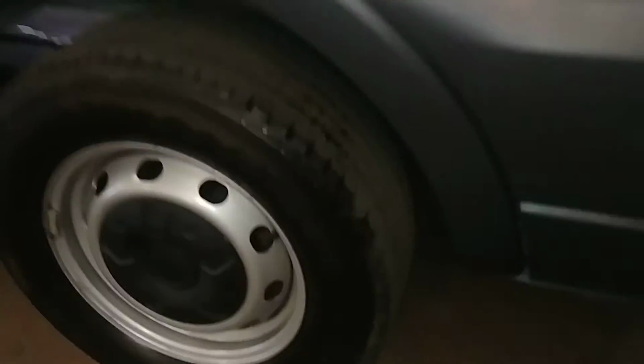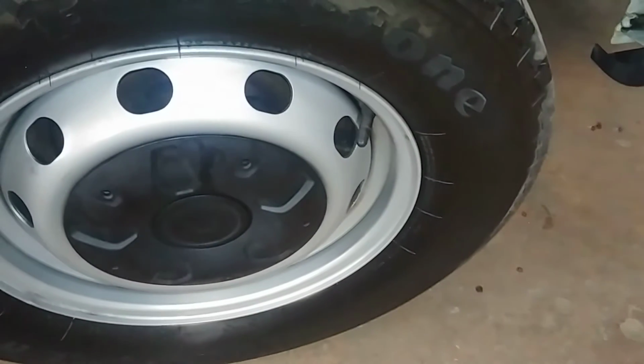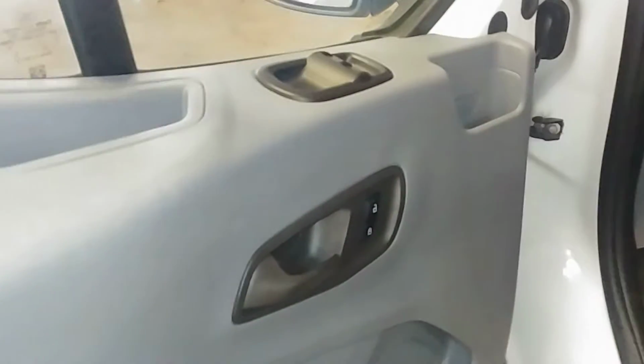Here's your rear driver's side steel wheel. Tire tread is under 5/32, above 4. Of course, you got power windows, power door locks, power mirrors, front driver's seat. No holes, no tears, no rips to that. Jump into the vehicle. This vehicle does come with 1 key fob and owner's manuals. Check out pictures for more details.